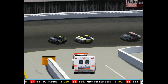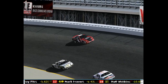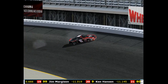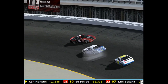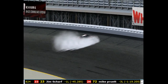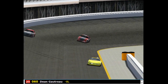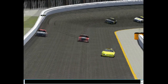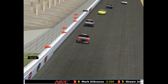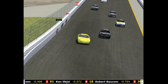Oh man, the 6 of Mark DeSenza spun from the lead, bringing out a caution. And the 72 of Mike Pruitt sliding out, trying to avoid him. And oh my, no one else makes any contact with him, but man, what a bad break for Mark, as he will not lose a lap here, as the pace car picks up the field right there in front of Sean Johnson. Wow, what a bad break there for Mark DeSenza.